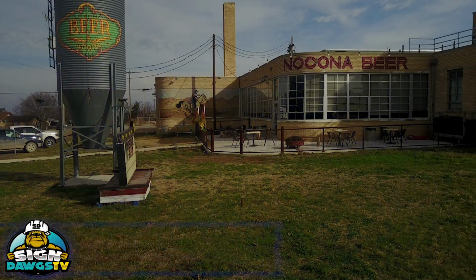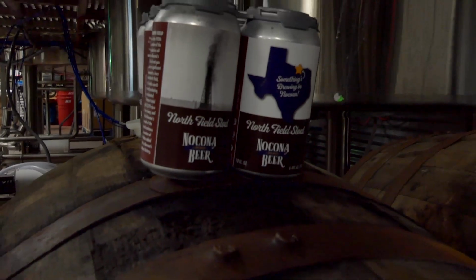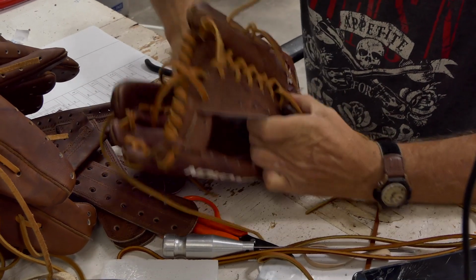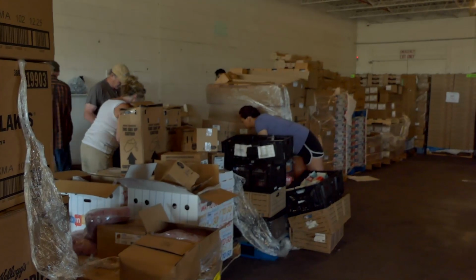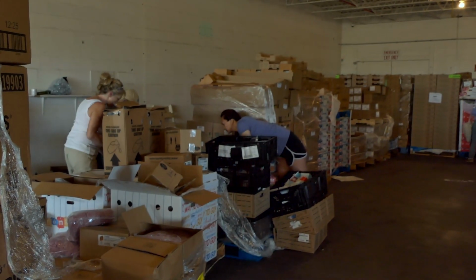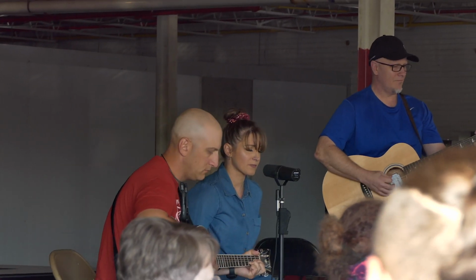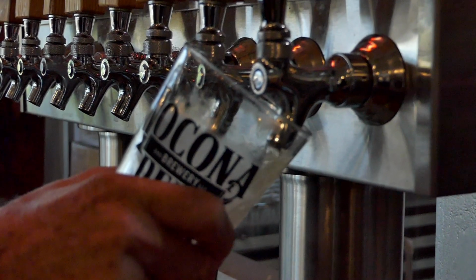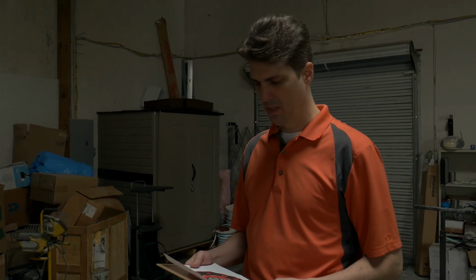So at the old Nocona Boot Factory, they do a lot of things. They sell boots and Nocona Beer. They have the brewery, which is beer. They have the last hand-stitched baseball mitt factory in the U.S. in the museum. So there's beer. They have the community outreach, which is a food bank every 2 weeks that they personally fund, and beer. And then they have concerts and all kinds of venue events, which you would expect to be associated with beer. For the most part, they do a whole lot of things, and most of it has beer attached to it. But really, we're just interested in getting paid in beer. So we're working on this Nocona Beer sign.